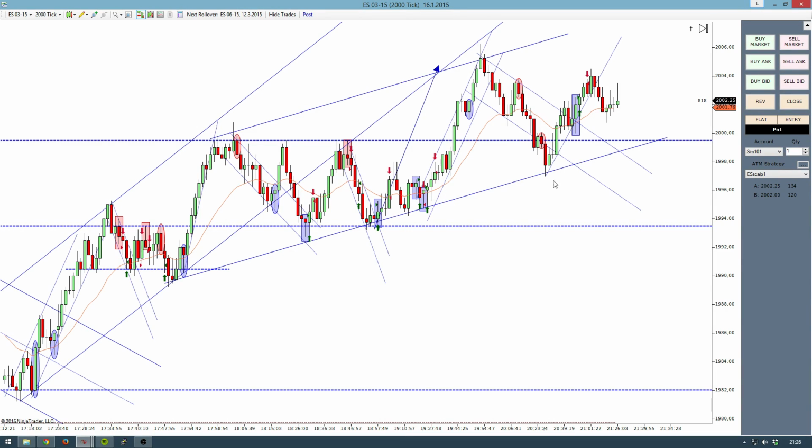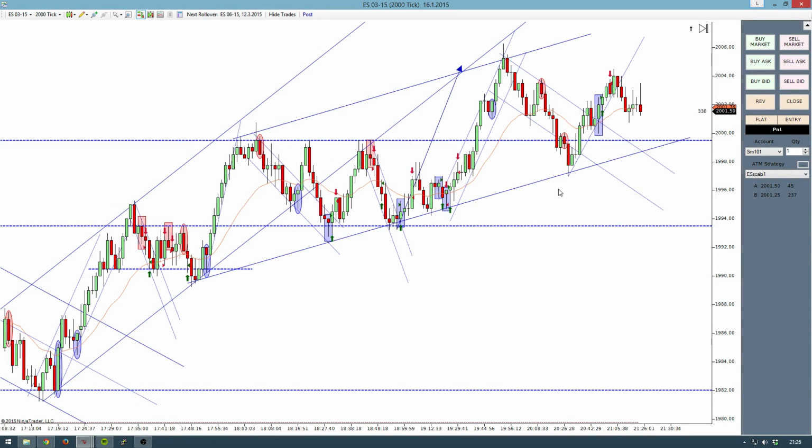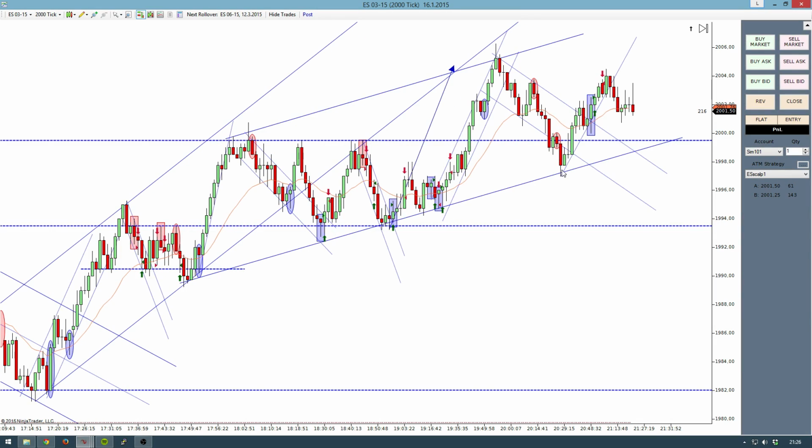Then a pullback back to the lower trend line here. There's a failed second entry long here, which you might have taken, and here there's a breakout pullback short. This is a nice inside bar here, so another entry there. It came right back to this trend line, back to retest this level, and turn back up.